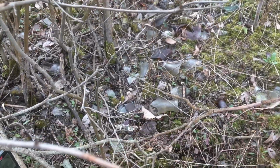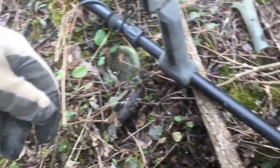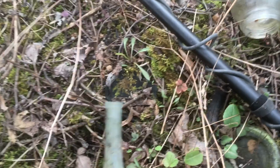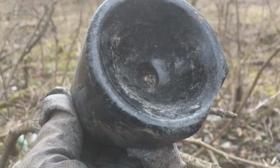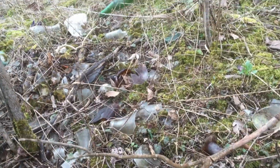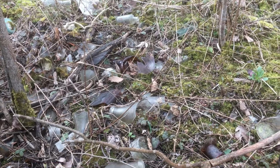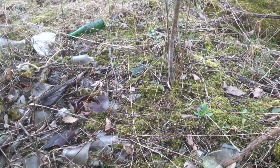It's funny that amongst all these bottles there are some, the occasional older one. Unfortunately they're broken, but got a neck like that. And this one especially, it's extremely black glass. I don't know how old that is, but sure seems pretty old. There was a bunch of purple glass around here as well. This was definitely the old.